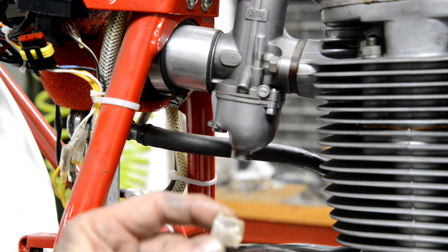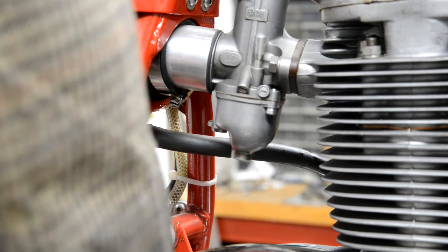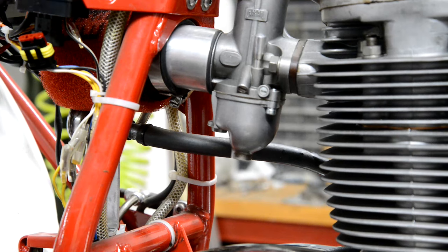Well, nothing in the filter. Don't see anything in the bottom. Must be just different levels.